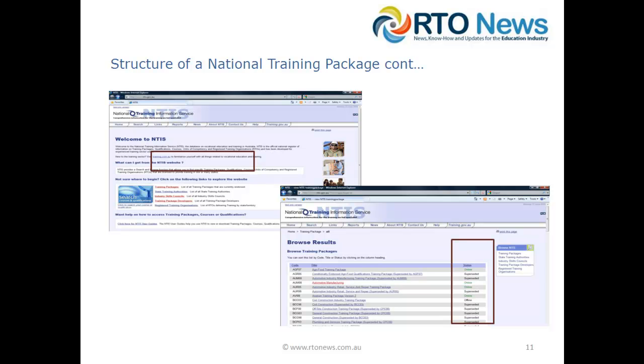Superseded. This means it's an old training package, and if you look in the title of the training package, it will say superseded by X, Y, and Z, which will be the new training package code. Offline. This means you will have to download the training package in a PDF or Word format. It is not available to read online at the NTIS website.